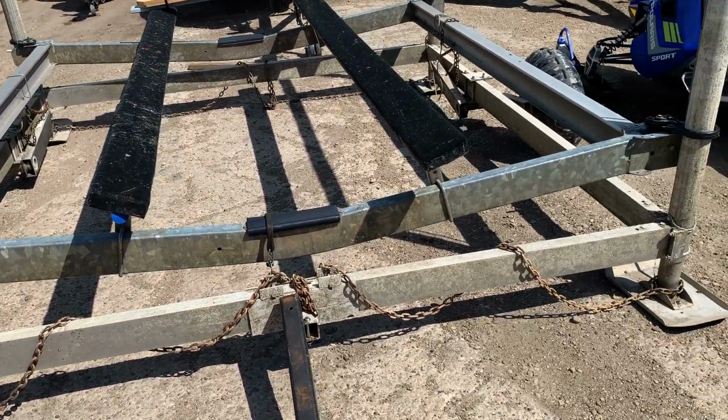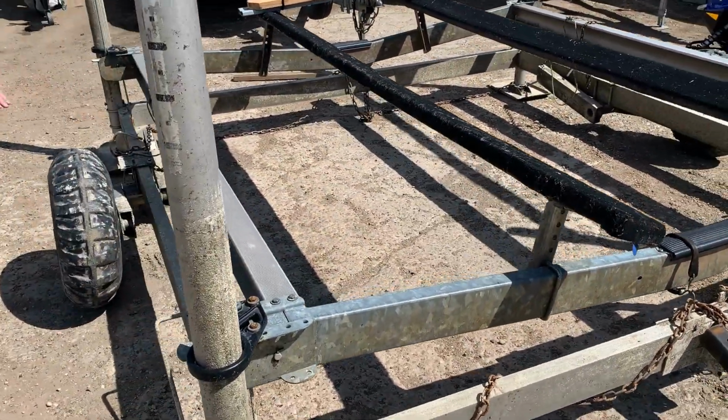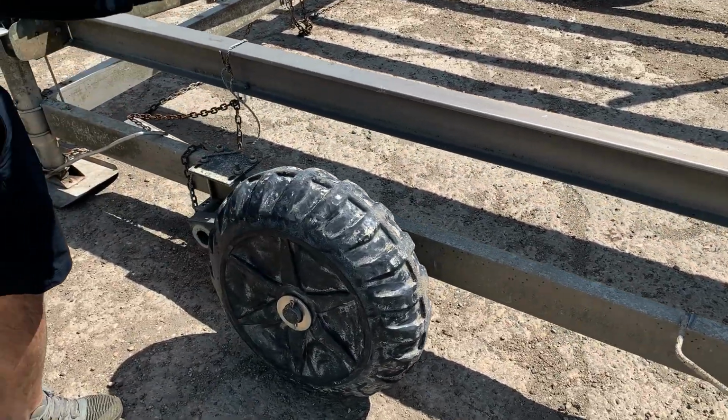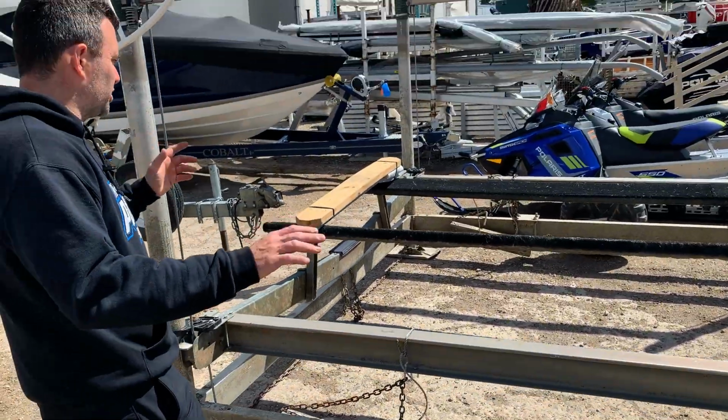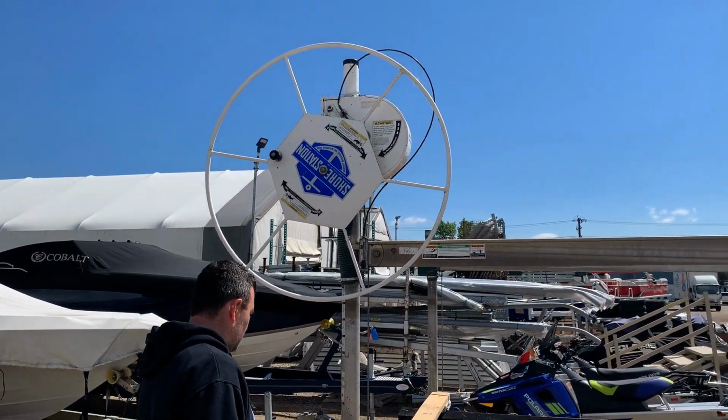4,000 pound lift manual, as you could see here. It's got the wheel kit on it. So as you lift up, the wheels come down and then you could kind of push it on into spot. So wheel kit, everything ready to go.